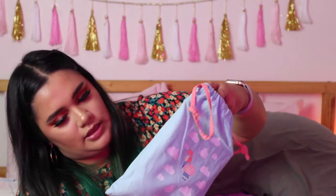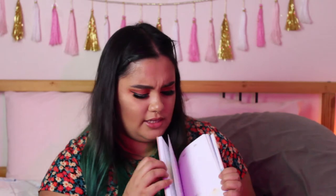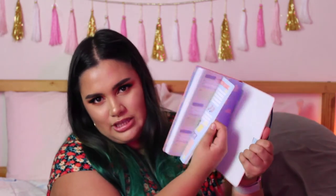This thing in this little nice pouch is my 2018 planner. I think I talked about this in my last video, but it's by the artist Fran Meneses. She makes YouTube videos and she has an Etsy store where I purchased this planner from, and it's really cute and has cute stuff in the back, and I can't wait to use it throughout the whole year. You get some planning done, some scheduling, some cute things done.